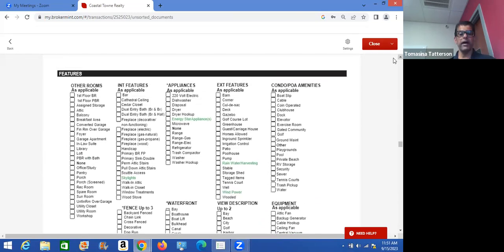Appliances, you got to find out for a loan to pass. Most of the time, they got to have a stove, dishwasher. Those two got to be there. Actually, dishwasher, they have to have a stove for the loan to go through. And so you got to check with your sellers if the refrigerator and washer dryer are negotiable. Sometimes they want to take that. So if they want to take it, you got to make sure it's not checked over there. And if they want to leave it, then you got to check the washer dryer.